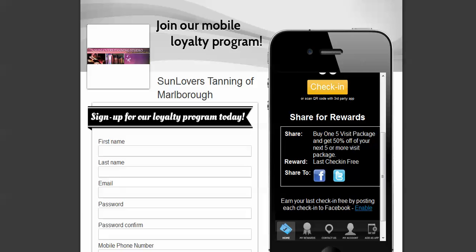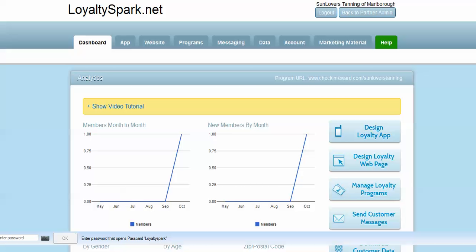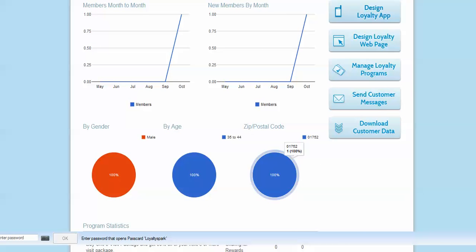Now from the merchant side, we will go over to the back end. You as the merchant will be able to see how many members you have on a monthly basis and how many new members you have. You'll be able to track their gender, their age, their zip code, their total demographics.